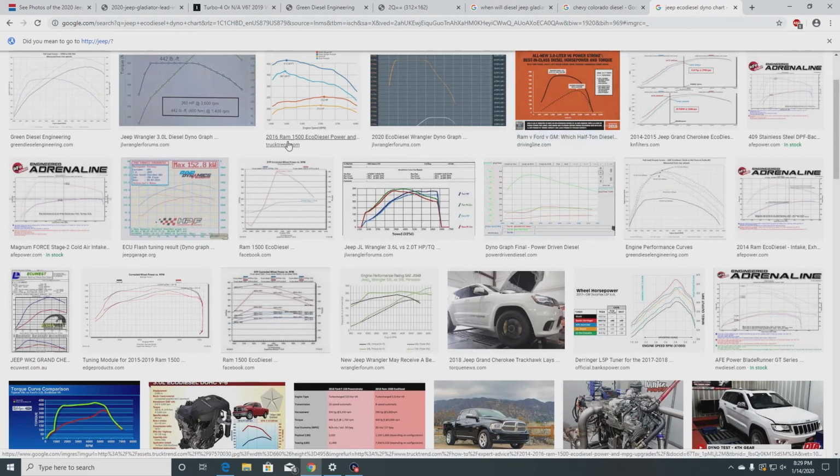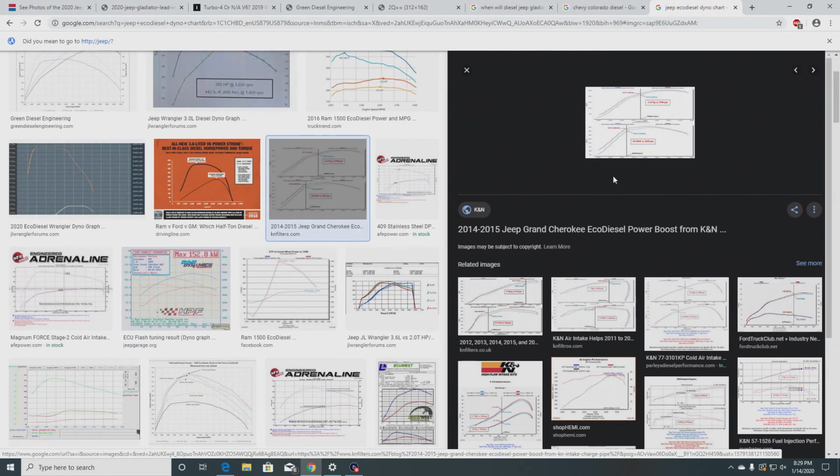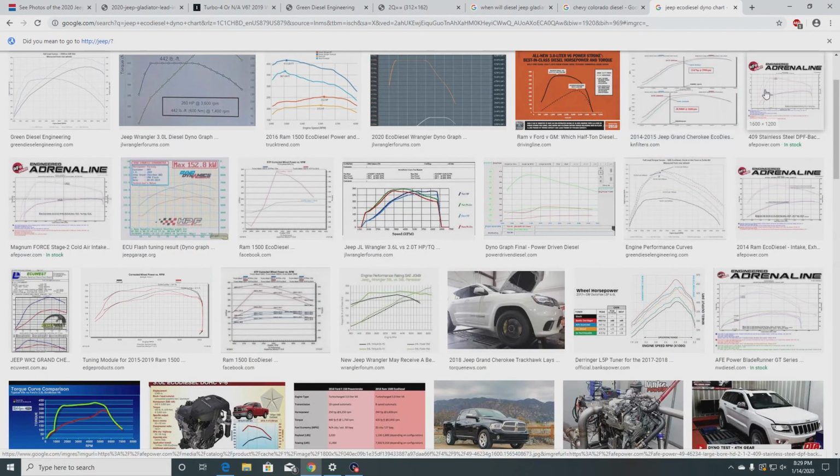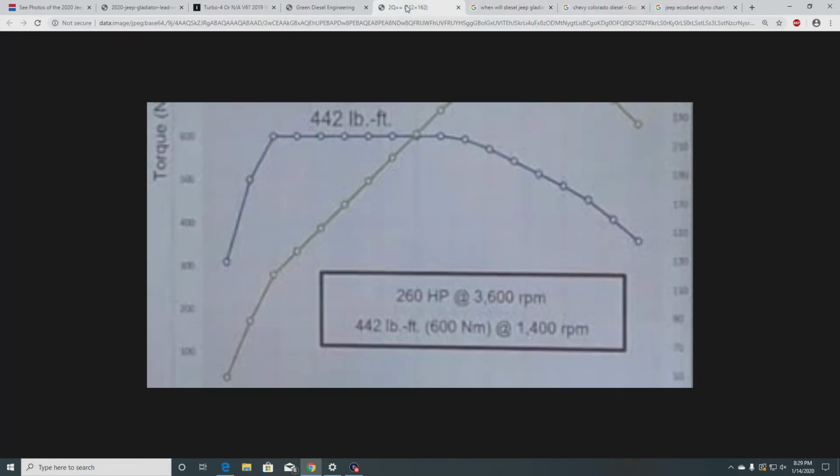That's a power stroke. That's not what I need. Last one. If this one doesn't have it, this is 2015. Dang it. Yeah, I can't find it. So, I guess I don't have a dyno graph for it. I'd love to have one. This is the best I got.